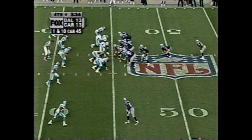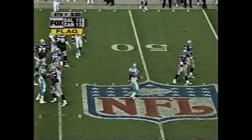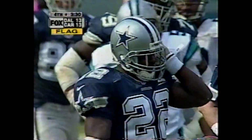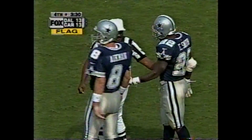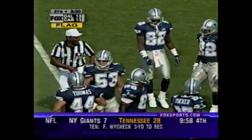From the 45, Harris shifting. And the play is blown dead. Penalty markers on first down. Emmitt Smith, the guilty party. Yeah, he did just a bit of a dip in his knees.